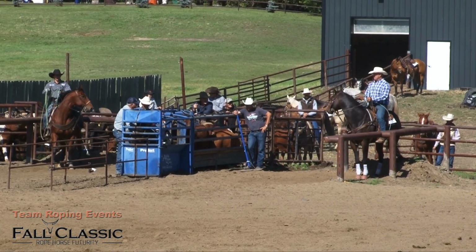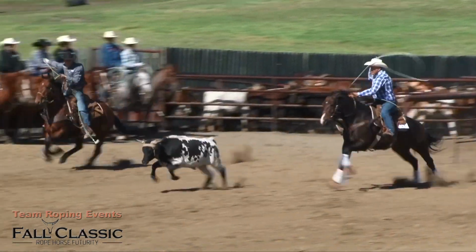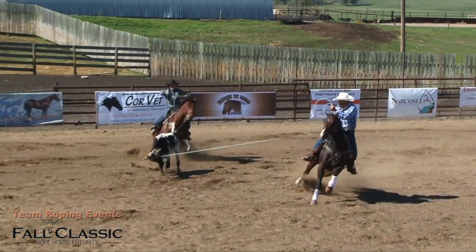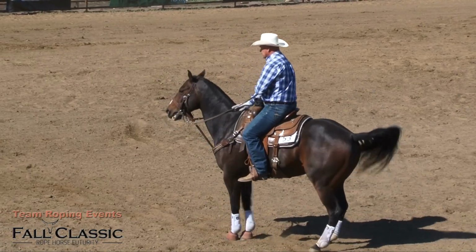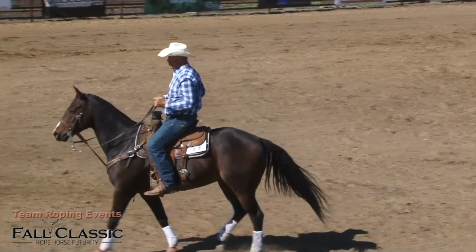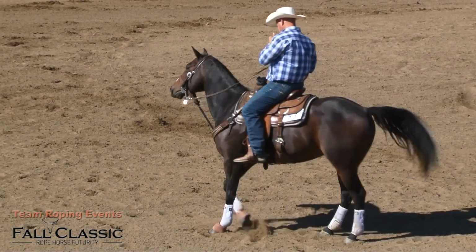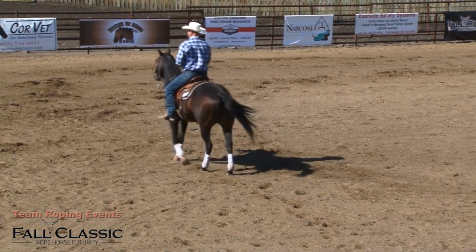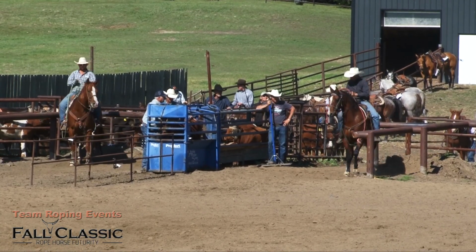Here comes Orion Guest aboard RC Custom Lincoln. A 202.47 in the second round. And we're looking at an 8.10 plus 5. 74.5 and a 73. 214.4. All right, here comes Lee White again on hip number 54.